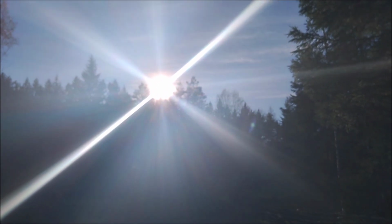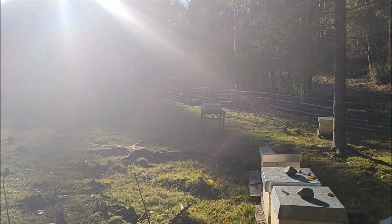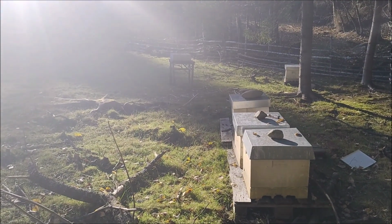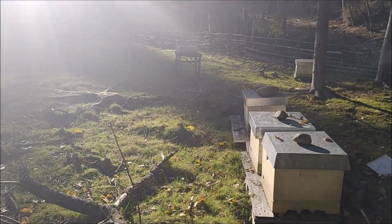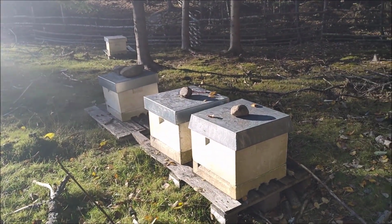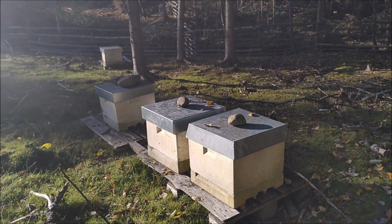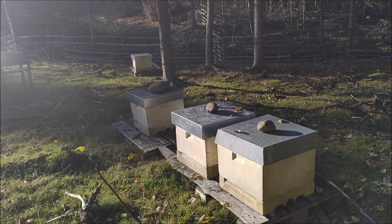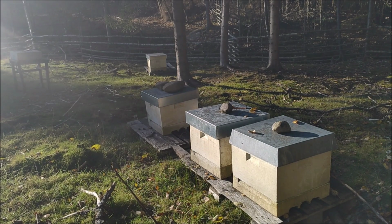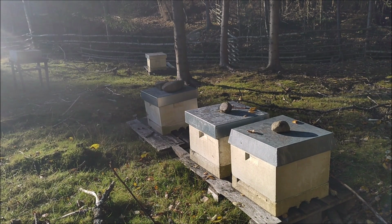Now in early October, the sun is barely coming over the treetops. And the bees are starting to hibernate. I see some of them out still, but that's only for a few hours in the middle of the day.